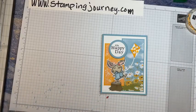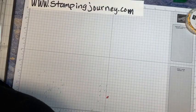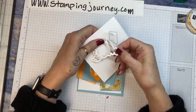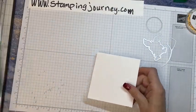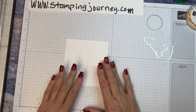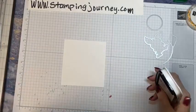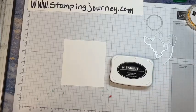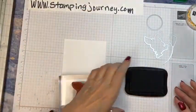All right, now let's get everything going here. Here's my, ta-da. I didn't even put it in an envelope. Here's my dies. So I need the circle, I need the rabbit, and the kite are going to go on here. So I will go first here and stamp this. I'm going to color it all in with Memento. Oh my goodness sakes. Okay, let's slow it down. I'm going to stamp it in Memento today because we are going to be using blends. So there we go. Okay, here's my rabbit.